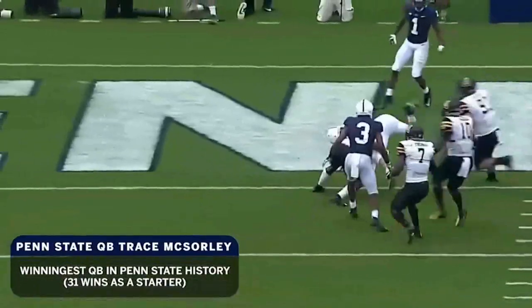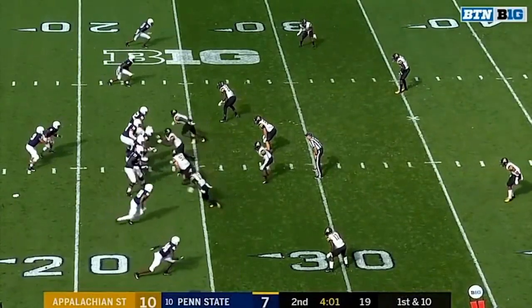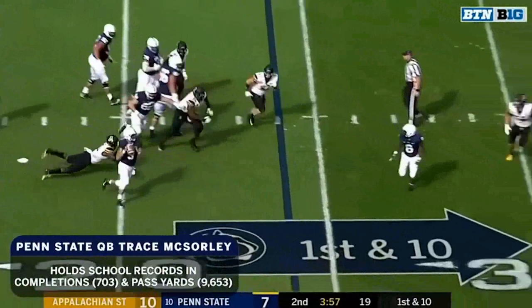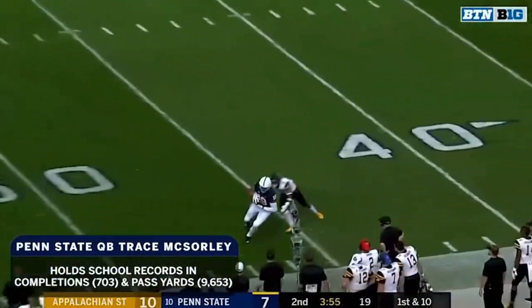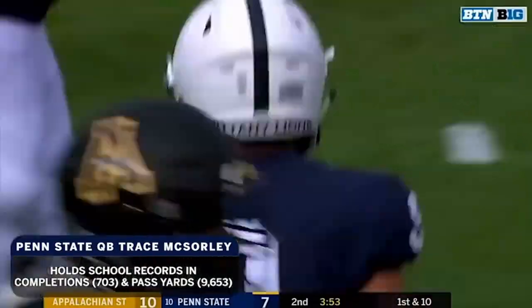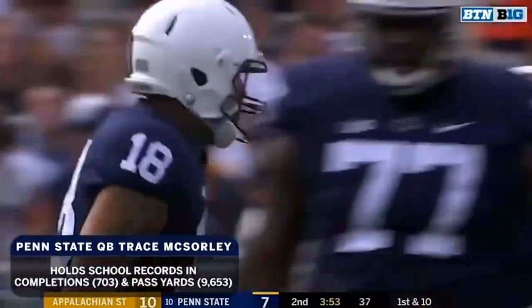The rest of it is just courtesy of KJ Hamler, who's in the slot at the top of your screen. On first down, play action. McSorley under control. Pressure, able to get away. Open on the first down into Iowa territory. Jonathan Holland. Nicely done by Trace McSorley with his feet.